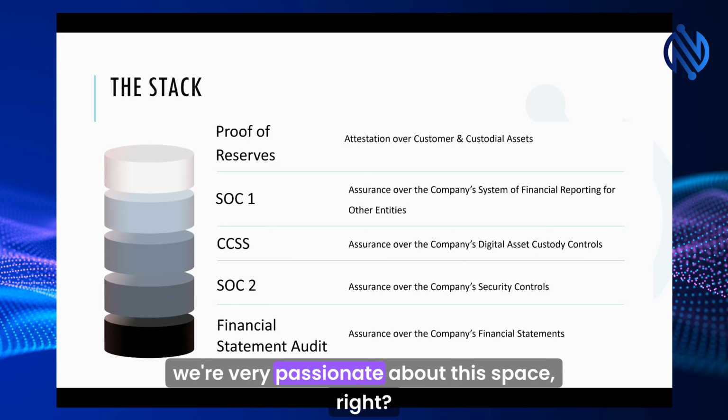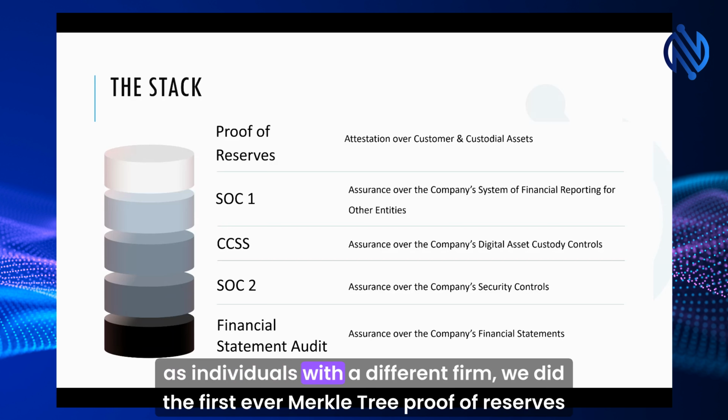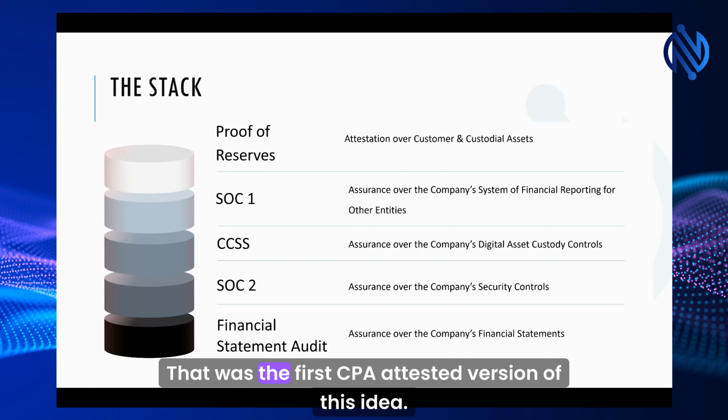We're very passionate about this space, right? We did, as individuals with a different firm, the first ever Merkle tree proof of reserves over a top 10, 15 global exchange. And that was in 2021. That was the first CPA attested version of this idea.